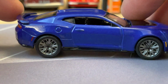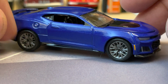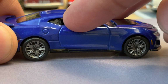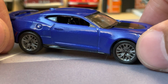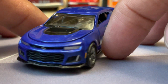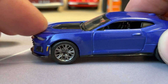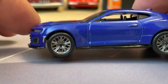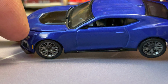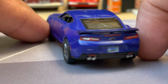I'd say the ride height is not perfect. It's a little tall. But again, this is 1/64 scale. Now, unlike the error they did with their Challenger, they do have the quarter window in the back there. So, that's good. This is the blue. I think the other one in this series would be red. I can't remember. And then they're going to do the ZL1 1LE, 6th gen Camaro. That's coming out next release, which is probably already out.